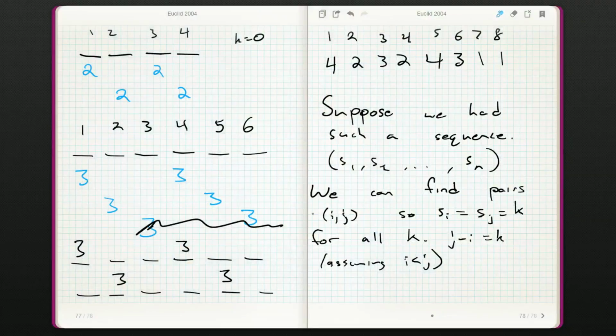I mean, try and do it with 10. Just try and write out the cases of where to place the 10s for a Skolem sequence of order 10, and you'll see exactly what I'm trying to avoid.